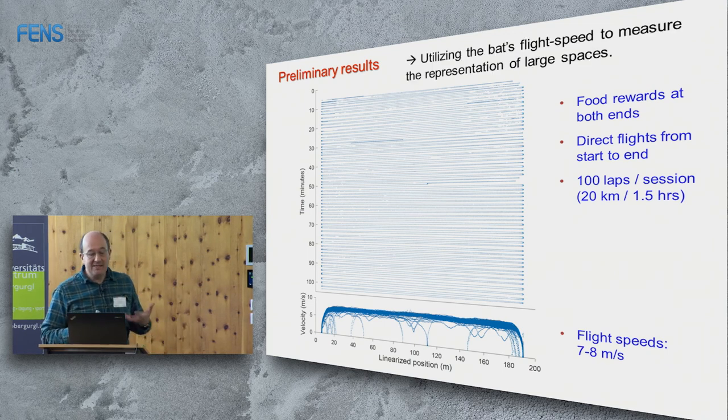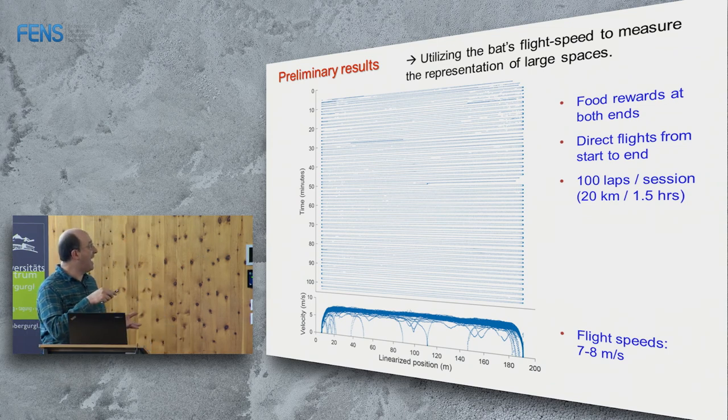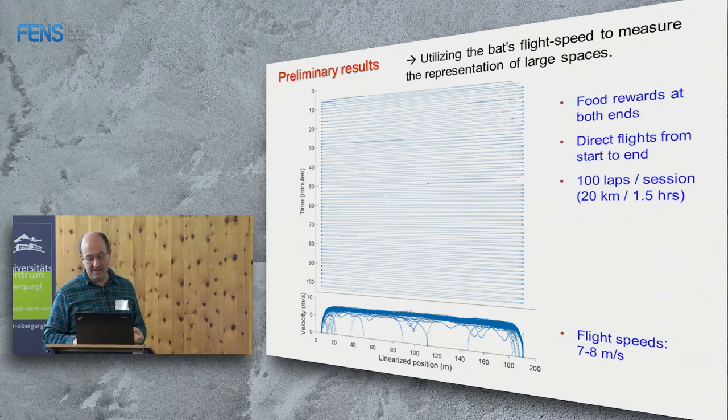And again, here, this is an advantage. I was hinting at the various advantages of the bat. Here, just having an animal that flies so fast is a huge advantage, because we can have them fly this enormous distance 100 times and then have really nice rasters. In a mouse, you do this thing 2 or 3 times and that's it, right? We can't really do this in rodents.